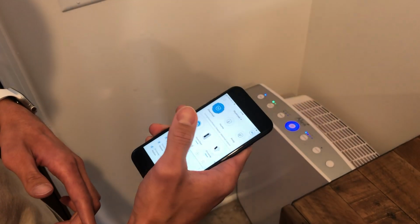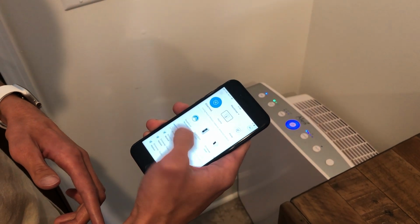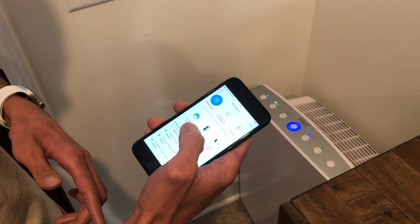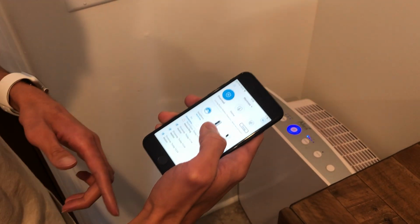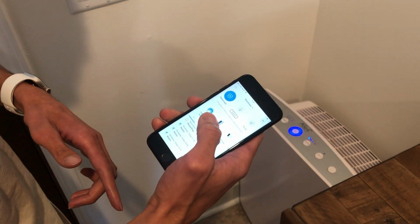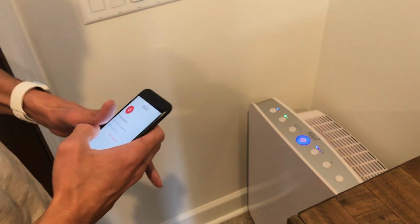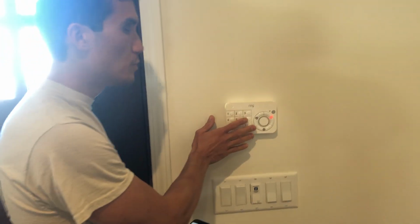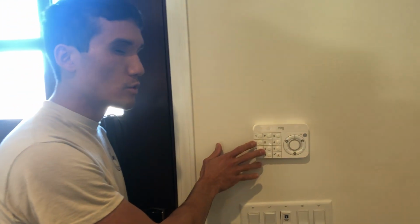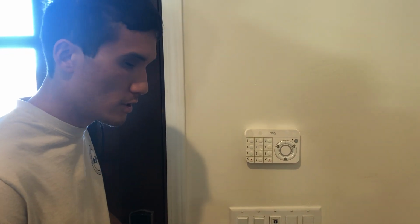So I'm gonna swipe to find arm: home, away, or disarm. If I want to arm it while we're home, home and armed. Home and armed. All these have speakers in them. You heard the keypad just went off. All the different speakers just notified the people in the home that it's home and armed. So now the system is armed.